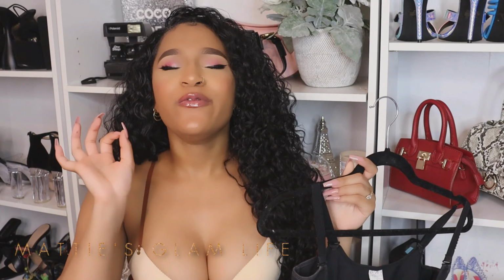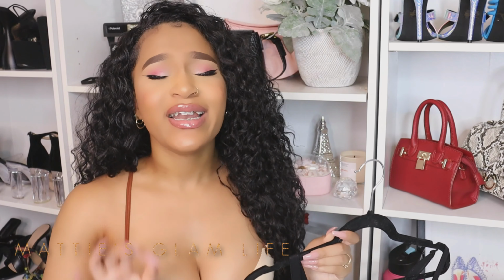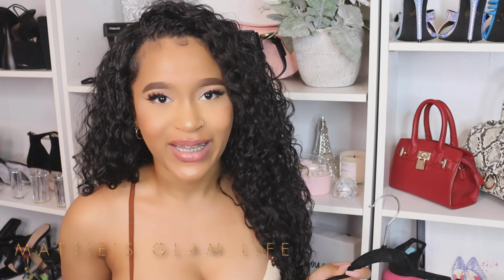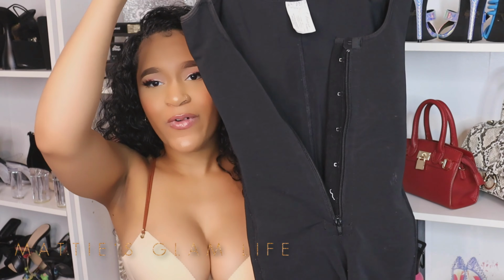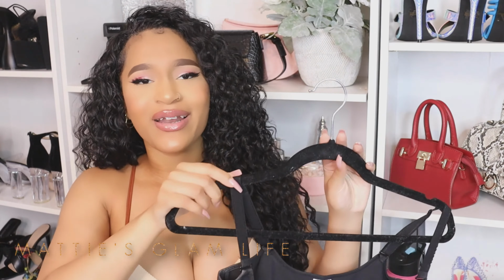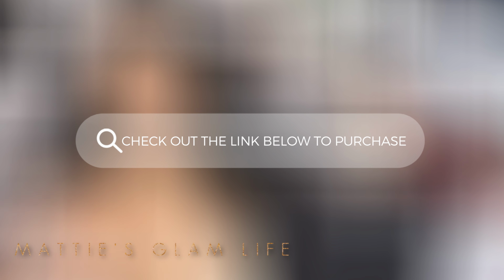This is my favorite piece of shapewear, especially if I need to be snatched together really quickly. I'm going to be sharing with you guys how this looks with clothing on and how I also look without this on with clothing on. Was that a tongue twister? Anyway, you guys, today we're talking about Fajas, and this Faja that I'm talking about in today's video is from Amazon, so make sure that you check it out down below.